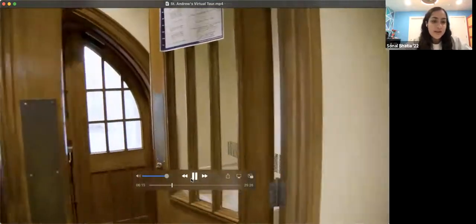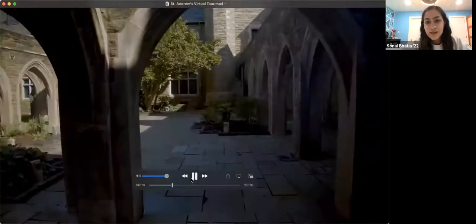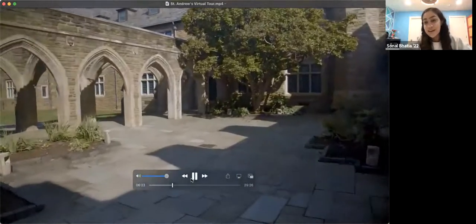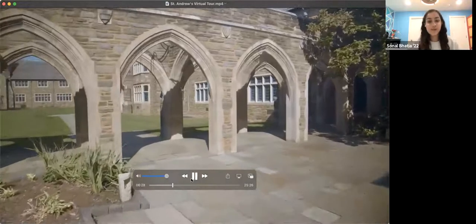Otherwise, we're going to make our way out here to the Garth. Personally, one of my favorite places on campus. It is utterly beautiful. I heard that in the past we were able to walk on the arches. That's definitely not allowed anymore at St. Andrews. I'm a little sad about that, but well, it's the rule.